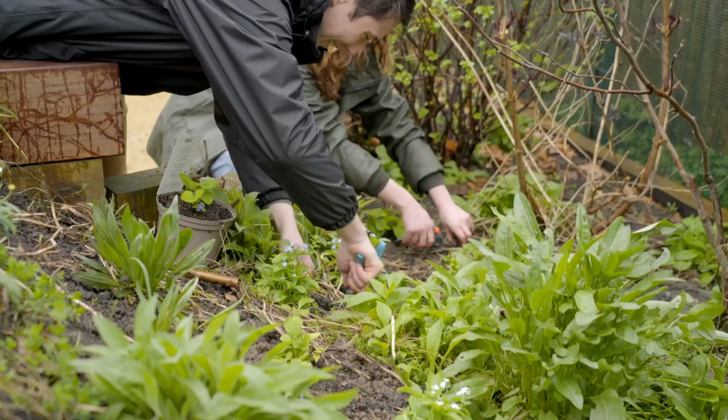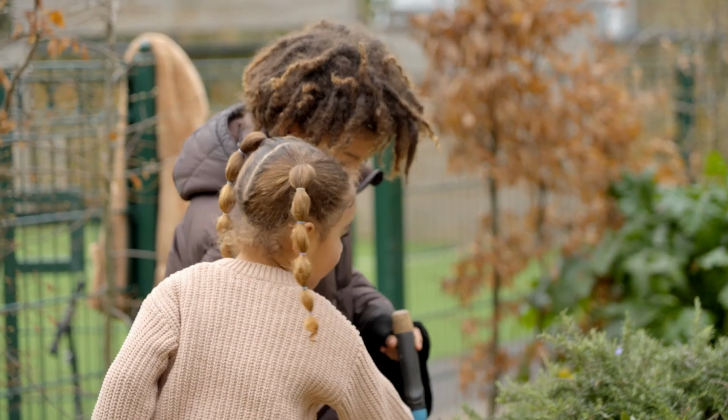Today epitomised just how special community gardens can be, crossing different generations, different people from different walks of life. Time spent in the garden with my children here today will hopefully create memories for many years to come, linking them back to nature, but also back to their roots in Ladbroke Grove.